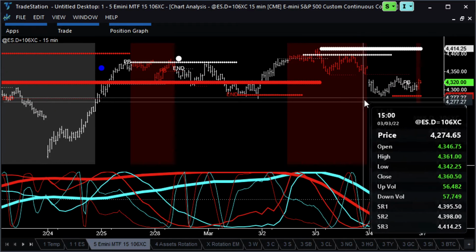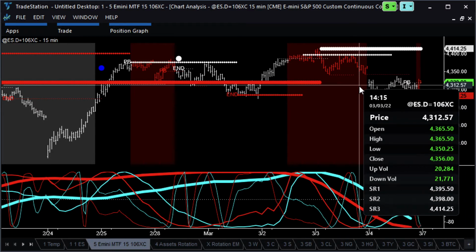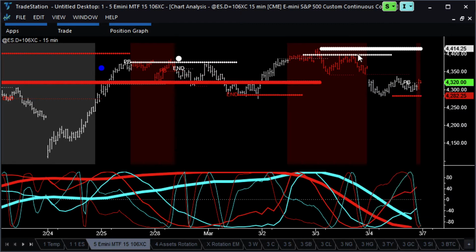We actually have another triple sitting underneath here. You can see those SR1, 2 and 3 numbers are all white, which shows there's a resistance on the lowest time frame just sitting underneath one of those bars there. So that's got to play itself out at triples.